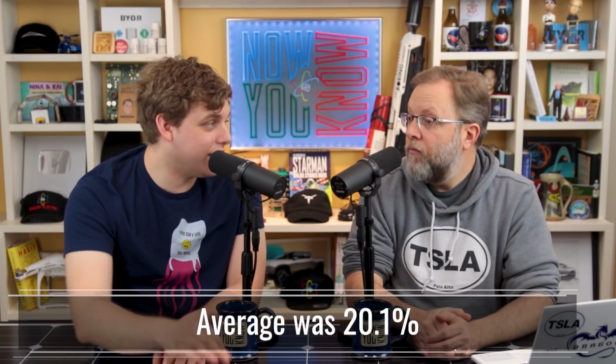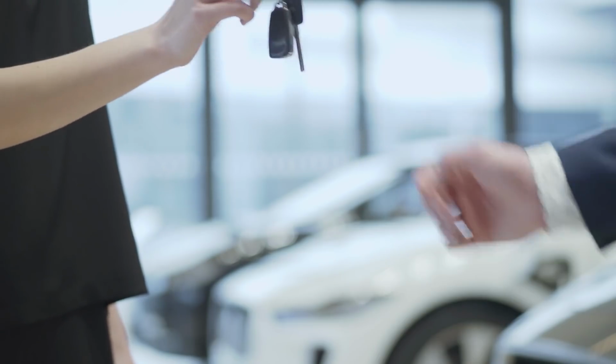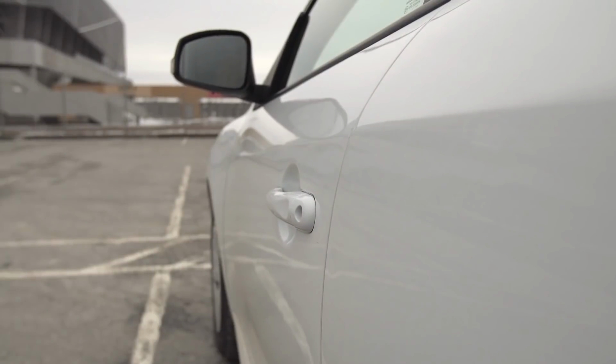$2,529. What's like the average car loss? The average, so keep in mind the Model 3 was 5.5. The average was 20.1% of value in the first year of ownership. Wow. I mean, normally you drive a car off the lot and you've lost tens of thousands of dollars of value because no one wants a used car. This apparently is not the case whatsoever. A one-year-old Model 3, so my Model 3, should have only lost 5.5% of value. What was like the worst car on the list?